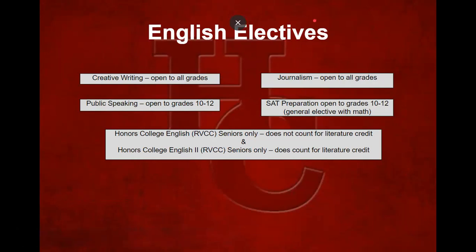Other English electives that we have that can be taken at various years: creative writing, open to all grades. Here again, students are engaging in the reading and writing of poetry, short stories, flash fiction, script writing, video game writing, whatever genres they might be interested in, they have opportunities to study and explore.